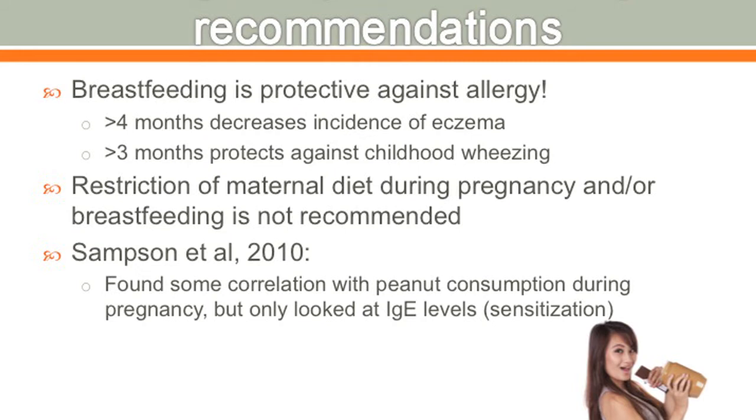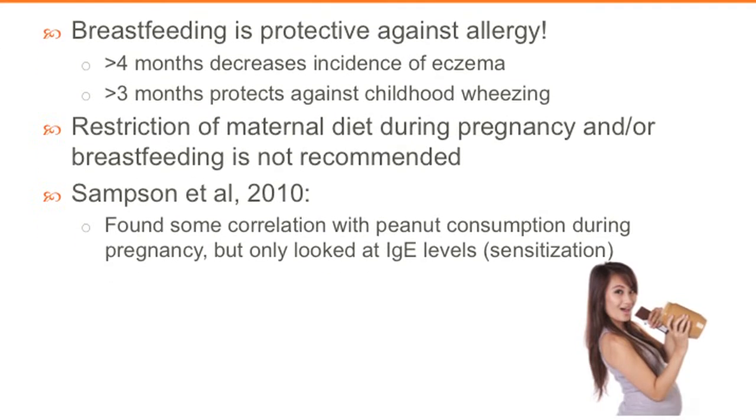But the question always comes up, should these mothers be restricting what they're eating either during pregnancy or lactation? Because some of the proteins from whatever the mother is eating can pass through the mother's milk into the baby and potentially cause food reactions and food allergies. Currently, the recommendation, and this is what I tell my patients too, is that the restriction of maternal diet during pregnancy and lactation is not recommended. There is no evidence really to say whether patients should stop eating certain foods during pregnancy or lactation.